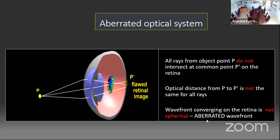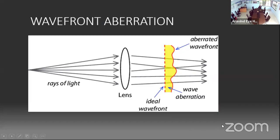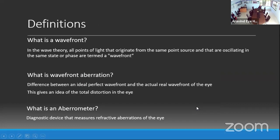Whereas in an aberrated optical system, all the rays from object point P do not intersect at the common point P dash, and the optical distance is also not the same for all rays. The wavefront converging on the retina is not spherical, resulting in an aberrated wavefront. This difference between an ideal wavefront and an aberrated wavefront is called the wavefront aberration. These are some basic definitions which we need to know.